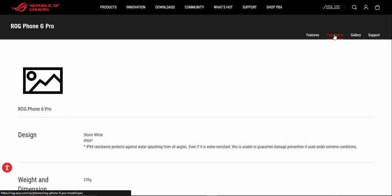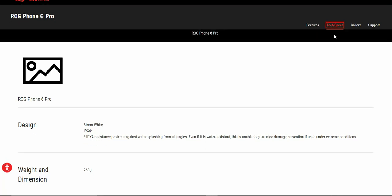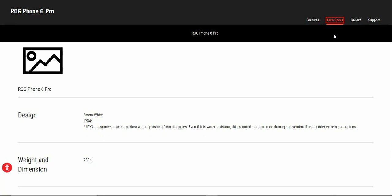So these are the specs of the ROG Phone 6 Pro. Keep in mind, this is the ROG Phone 6 Pro here. They do have the ROG Phone 6, which will be linked down below if you guys want to check that phone out. Pretty much the same phone and whatnot. Design is a storm white color. Very nice looking phone.